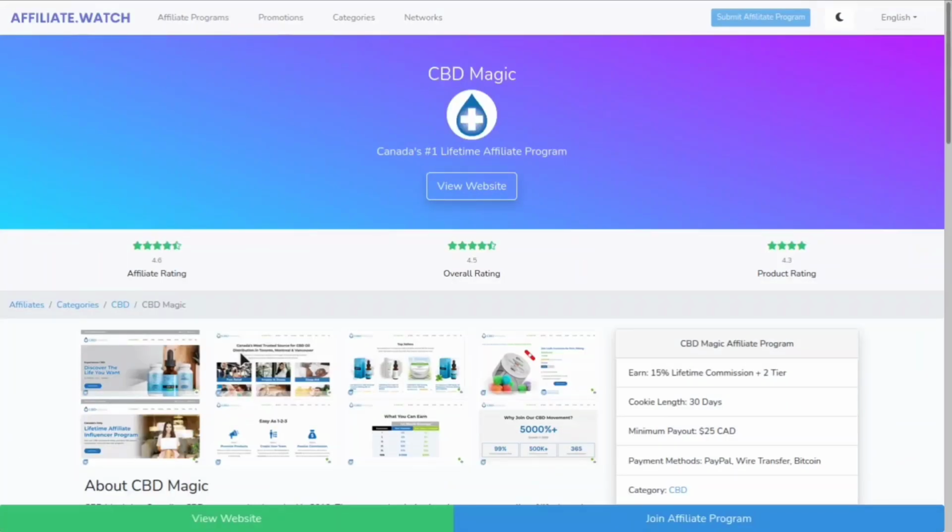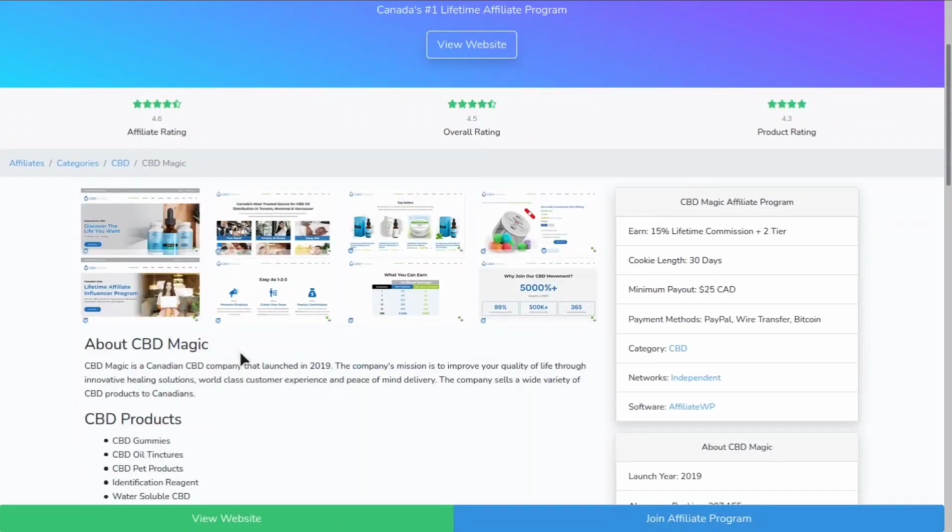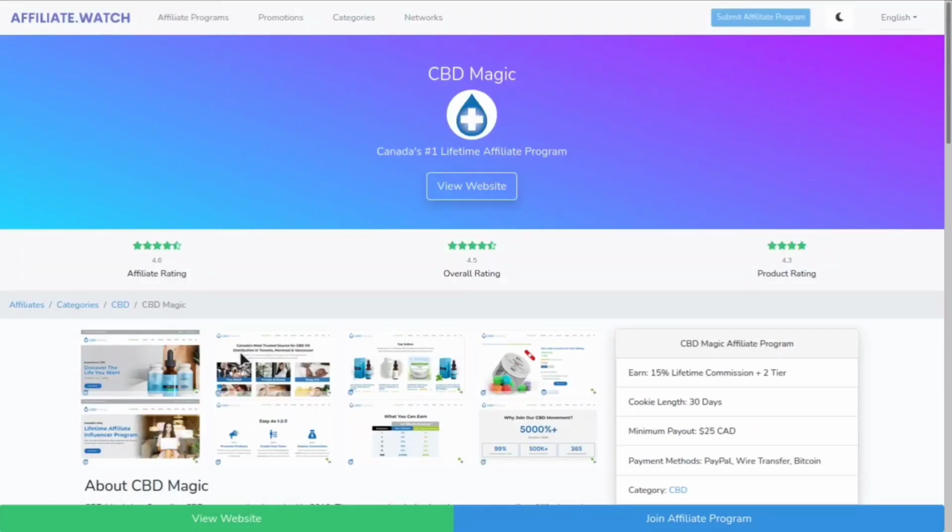Overall, I think the affiliate program is very good because it pays you for the lifetime of the customer, as well as it's two-tier and they have a wide variety of payout options. So I highly recommend signing up.